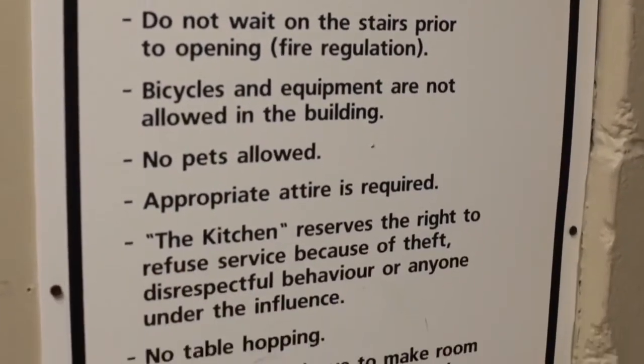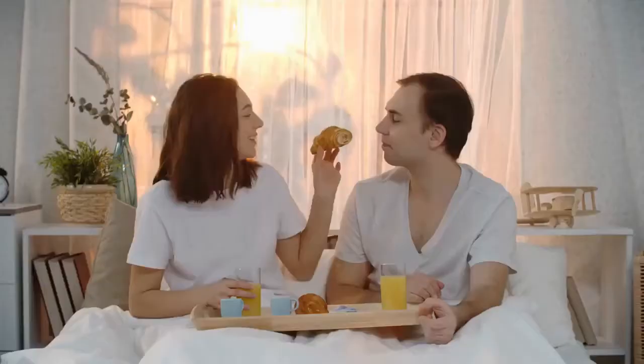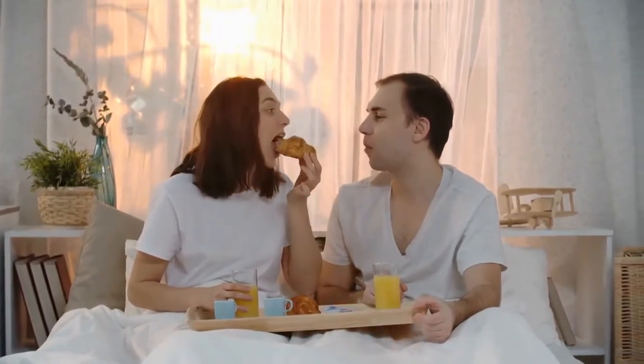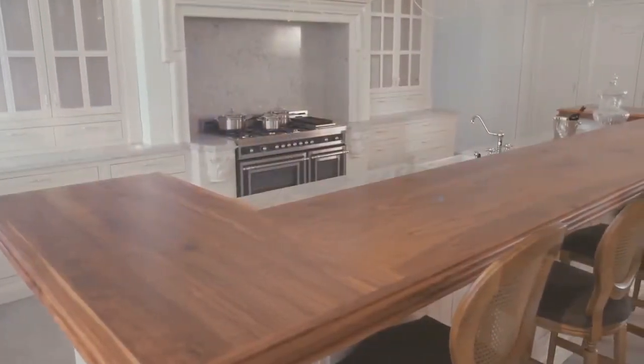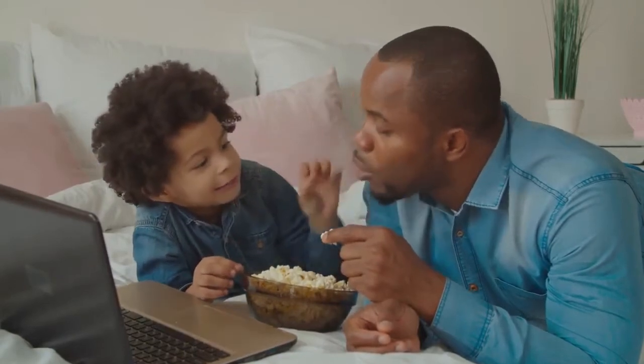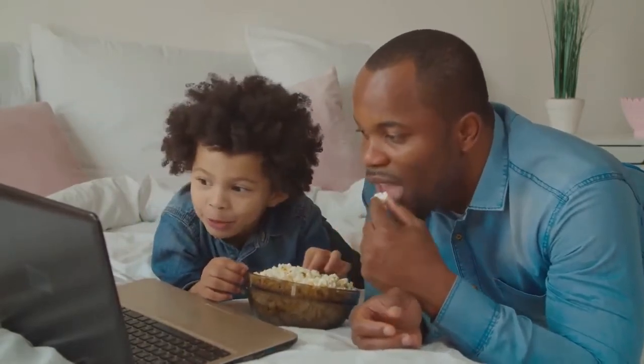The first tip is to set some ground rules. Despite how romantic it may seem, beds and bedrooms are not for meals. That's what our kitchens and our dining rooms are for. There's little worse than getting ready to climb into your bed after a long, hard day, only to be greeted by crumbs and last night's midnight snack.